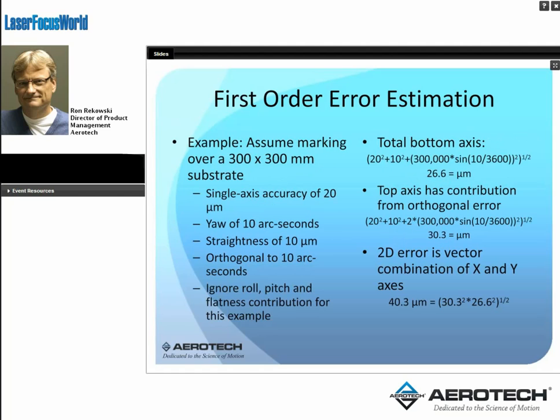Let's assume we are working with a 300 by 300 millimeter travel stage with catalog performance specifications listed here. We'll ignore roll, pitch, and flatness errors for this example. Typically, their contribution is small compared to the other values we will take into consideration. For the calculations, we are assuming the same performance specifications for the X and the Y axes, and we will combine these errors as vectors.